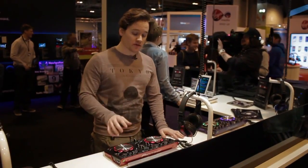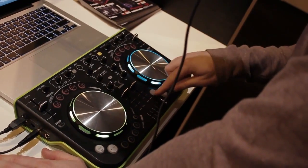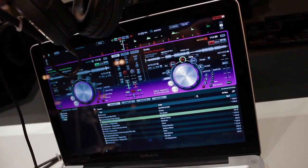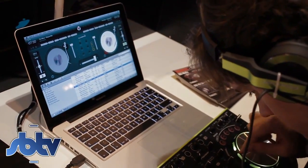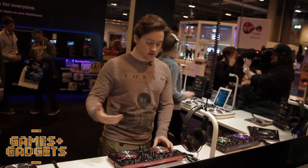So this is a perfect piece of kit if you want to learn how to DJ. It plugs into your laptop. It works with all of the big DJing programs like Virtual DJ. It works with Serato. It works with Traktor. It works with pretty much everything. It's even working with Algorithm, which is the famous iPad app, which now is available on Mac as well. So it's running literally through pretty much every piece of software you can imagine.